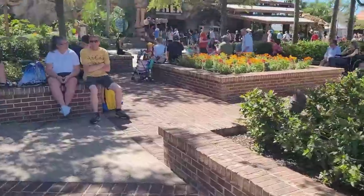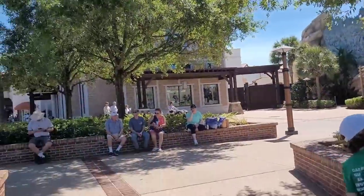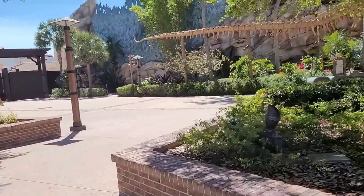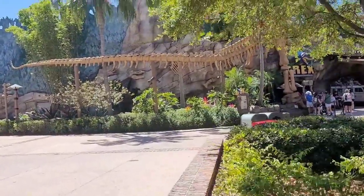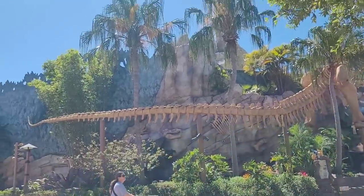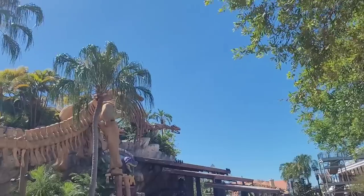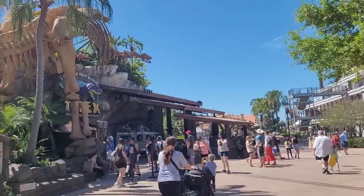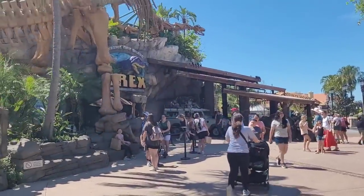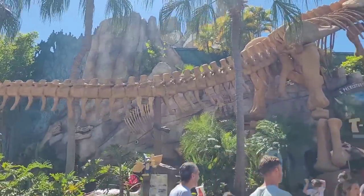So let me show you guys this T-Rex thing. Hold on. The good news is they have all these shaded seating areas around, because like I said, it gets real hot in the middle of Orlando, and it's only March. In June and July, this place is like 100 something degrees, but look how cool this is. The dinosaur goes all the way across. The line gets pretty long, but we got to get inside to the store. I got to show you the dinosaur store on the inside. I think this is like the coolest thing.